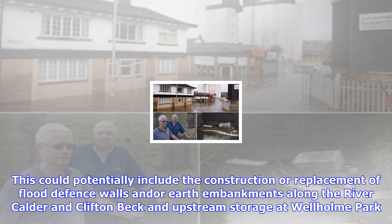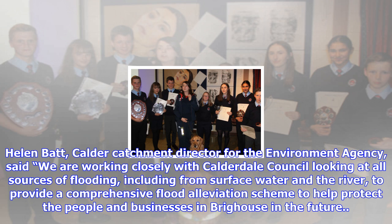Helen Batt, Calder Catchment Director for the Environment Agency, said we are working closely with Calderdale Council looking at all sources of flooding, including from surface water and the river, to provide a comprehensive flood alleviation scheme to help protect the people and businesses in Brighouse in the future.